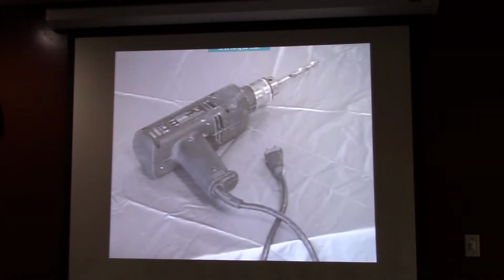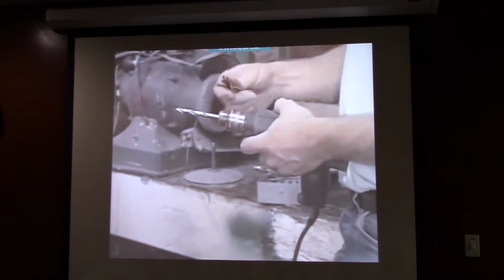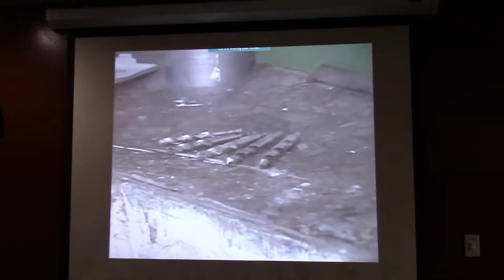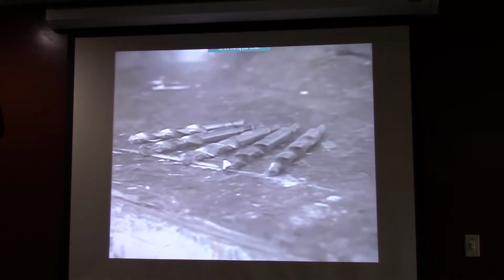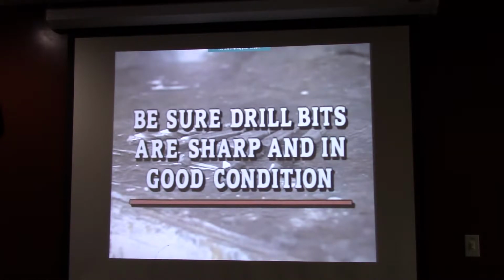Okay, let's quickly review some more basic safety tips. The first tip is relating to power drills. All drill bits must be sharp in order to drill safely. Dull bits can damage the material or can break and cause a serious injury. Be sure drill bits are sharp and in good condition.